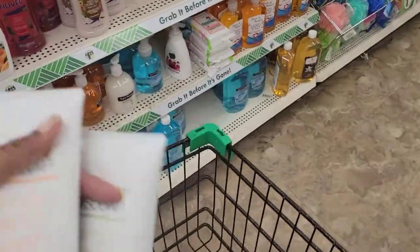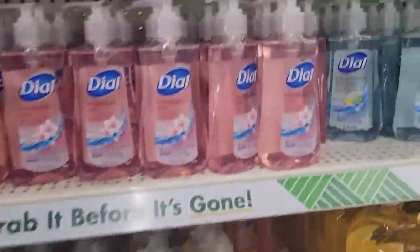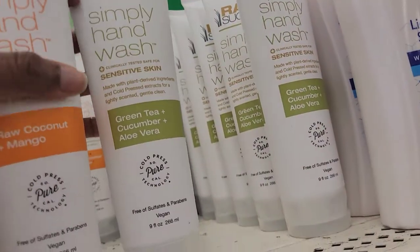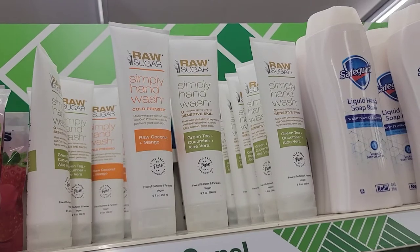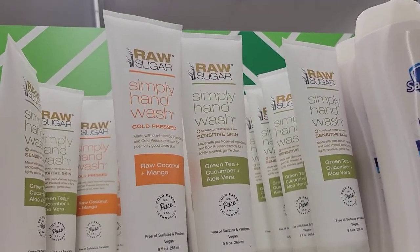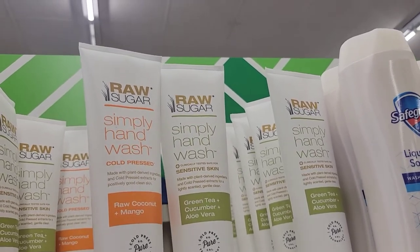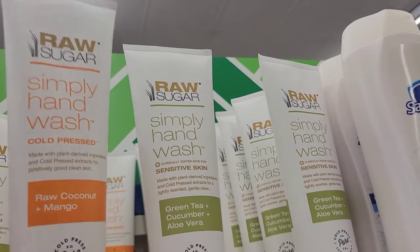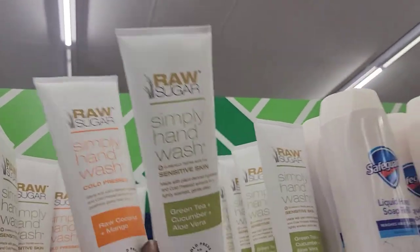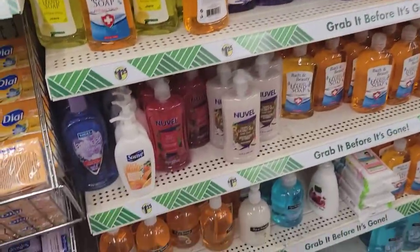Oh, I cannot believe it. I might just grab two more of each, because when I come back they may not have them. So you guys, go to your local Dollar Tree, because they have Raw Sugar. This is a good brand. This is sold at Target for up to $10. I've never seen this in the hand wash, but I know the bath products go for $10 to $12. So to be in the Dollar Tree for $1.25, I'm getting it.